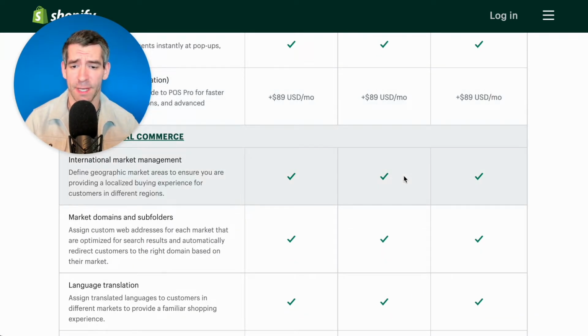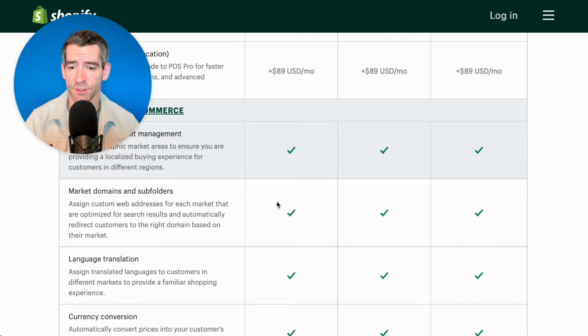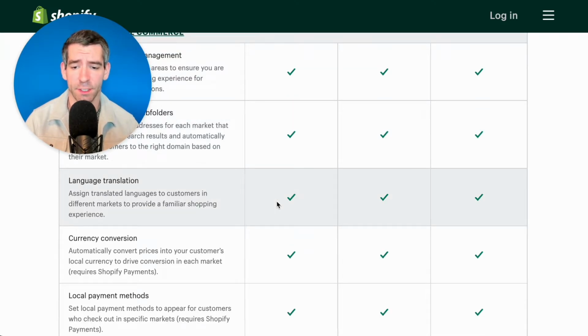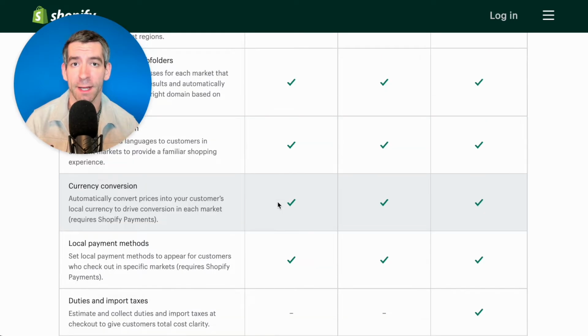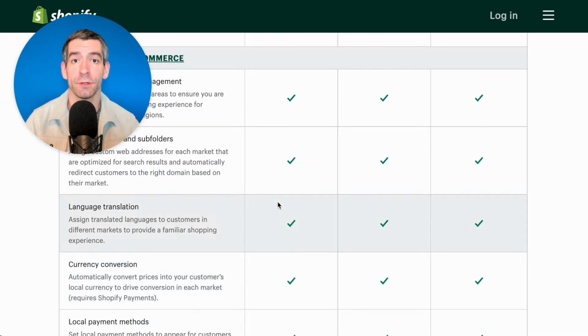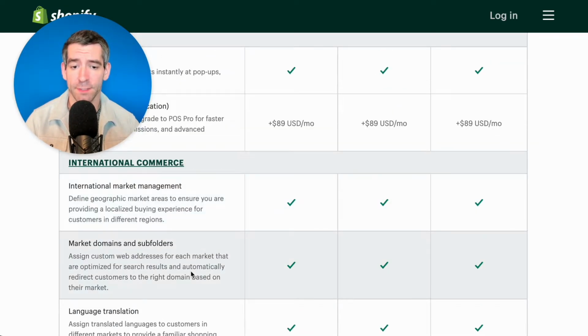Some other things to know about the basic plan are that you get international market management. This is all international commerce here, so it is really nice that they provide that for the intro plan. Market domains and subfolders, language translation, currency conversion, and local payment methods, all of which allow you to essentially open other domain names or subdomain names in different countries. So let's say you're in the United States and you wanted to open a separate store in Germany, you would be able to do that with the .de domain name, and then manage your international website completely separate from your US domain name.